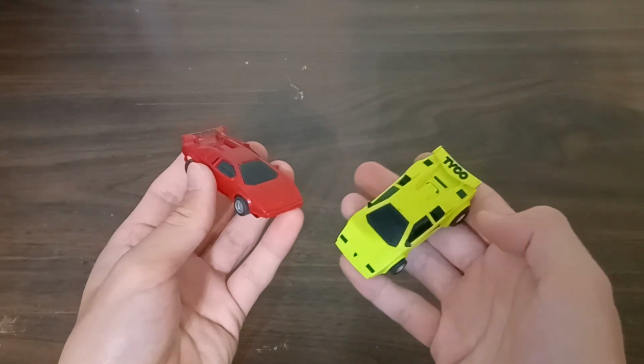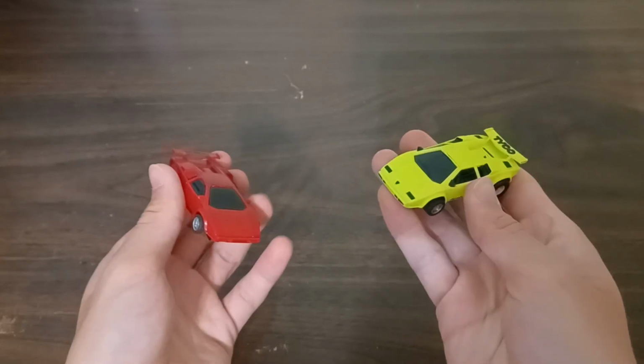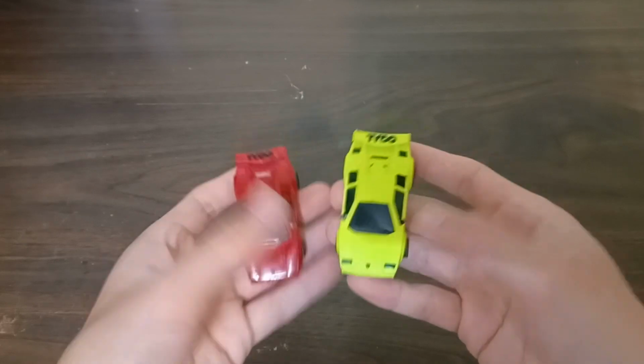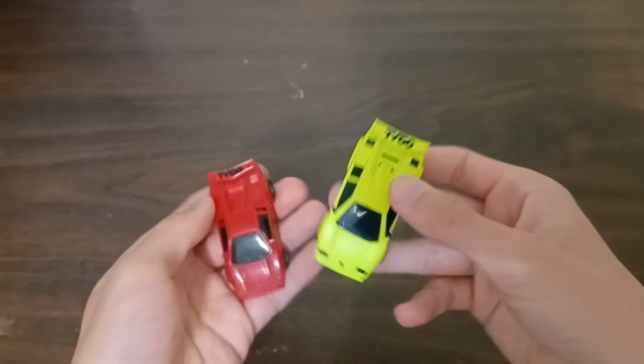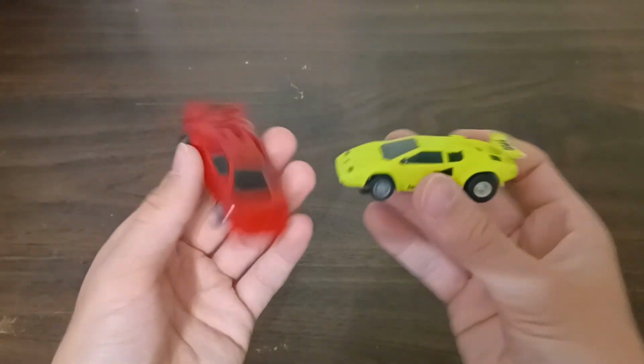One of them is the double loop set, which I forgot the name of, but here's two of the Lambos that come with it, and there's two more in different colors. But here's some of the other ones, like red and neon green. There's also a sandy yellow and a regular yellow, but here's the two cars.